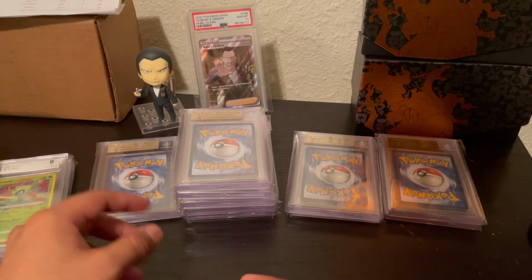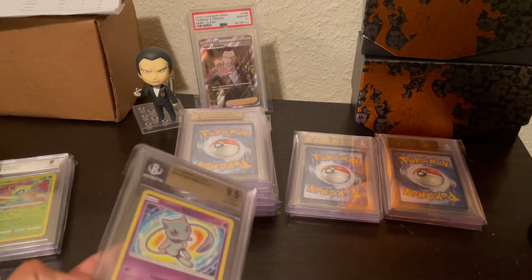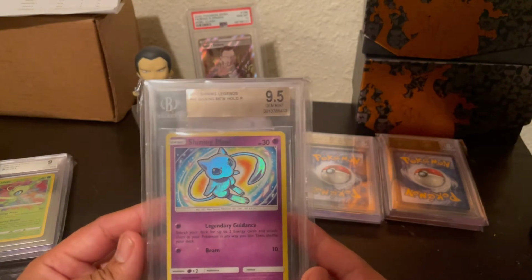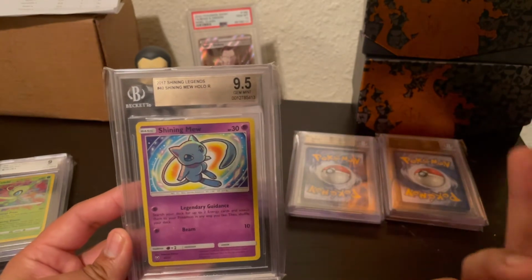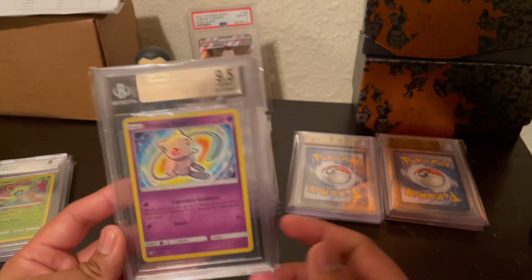I'm not here to tell you, grade with Beckett or grade with PSA. I love all the grading companies, but I just love the Beckett slabs, the labels, the golden label, the silver labels, and the black labels that you can see over here.